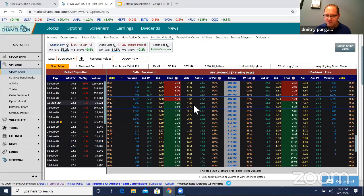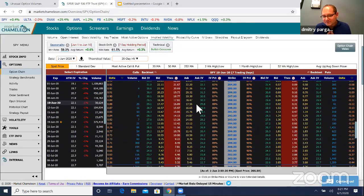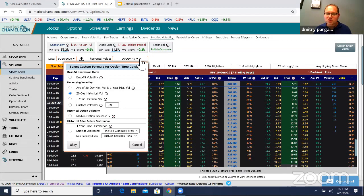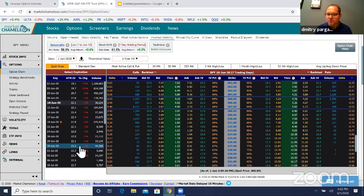I enter that, and then really quickly I could say, well, if the stock moved at the same volatility it did in the last 20 days, these are how the options would be priced. And that's using the binomial. So you could go kind of through this, and really, the idea is 1 year volatility, get a sense of how expensive or how cheap the options are.